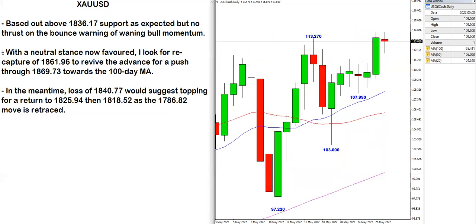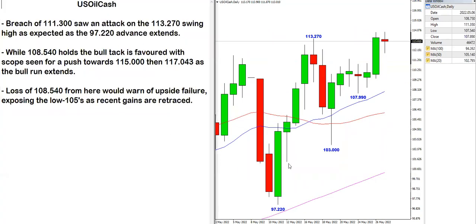Moving on to crude oil. So crude oil did see the breach of 111.30, the minor swing high, which I was looking for, and yesterday saw a very, very powerful bullish session. So that was really well within expectations and all good. We saw the break of 113.27, the recent major swing high. Today, a little bit of chop as we correct yesterday's strong session. The bulls really are in control.